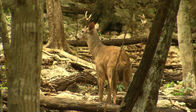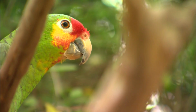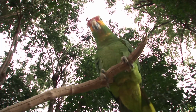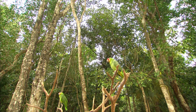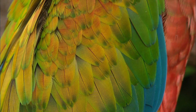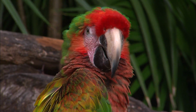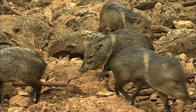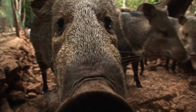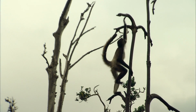Water was vital for the Maya, just as it is for the park's animals, like those of the deer family or the parrots. The parrot is one of Yucatan's fetish animals. The Maya wanted it for its feathers, which were used to decorate the priest's robes. The collared peccary was much appreciated by the Maya for its taste. The monkey was one of their astrological signs.